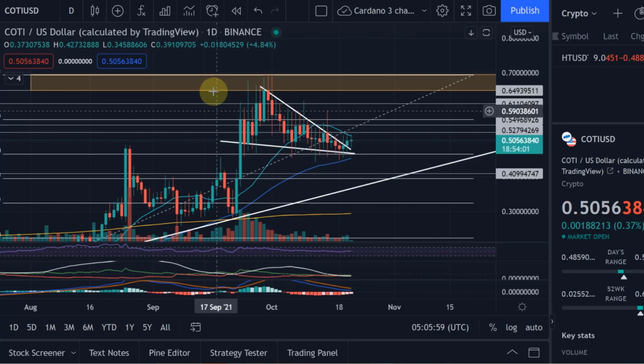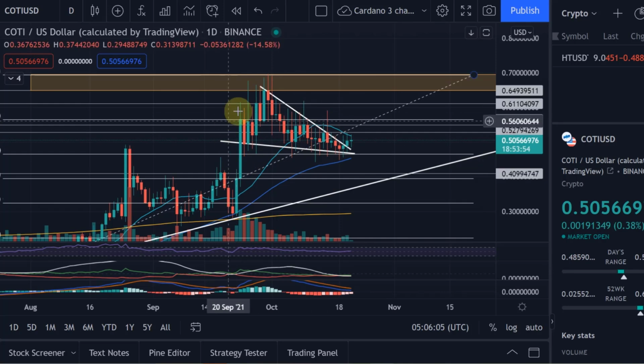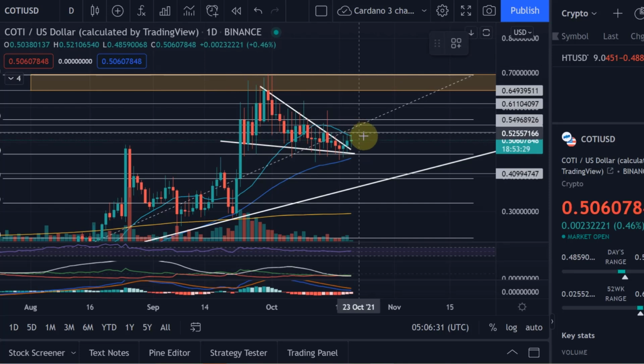We're moving alongside many other cryptos that haven't performed that well over the last few weeks, and I think it's good for everybody to see that Coti finally seems to break out of that descending wedge. It's the first time that we've actually had a daily candle close above that upper leg of the descending wedge. That hasn't happened before since we came into this wedge. I would say the wedge started on 29th of September, and since then we haven't really had a daily close above it.